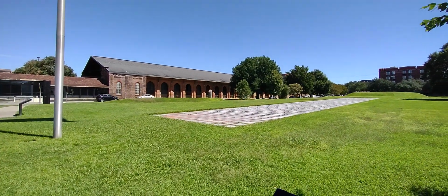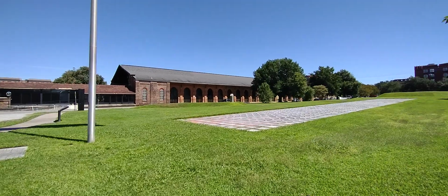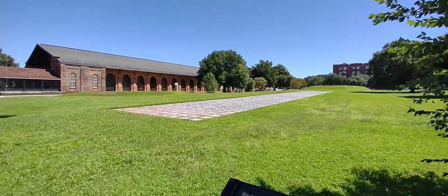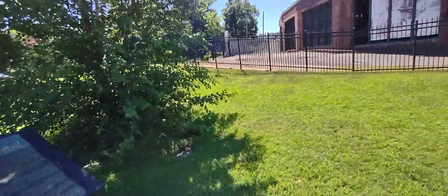This building to the left here is where old railroad tracks used to run to. It's an old railroad museum now, but it used to be the actual station. But the actual station is way across town now.